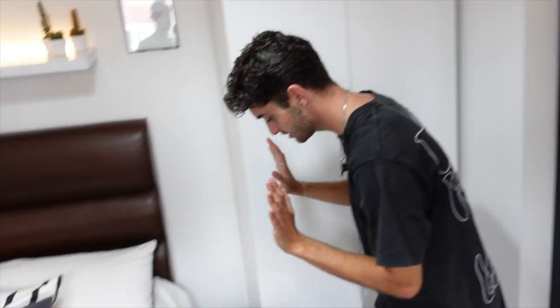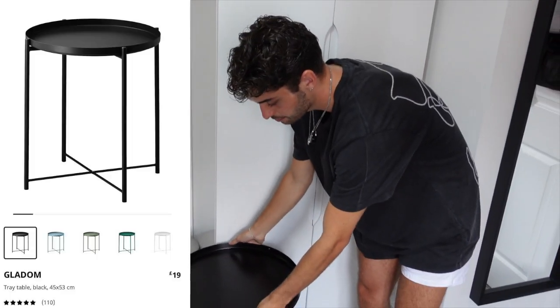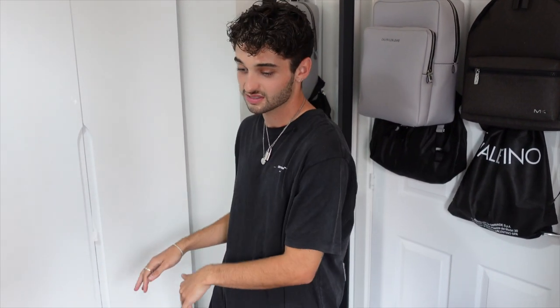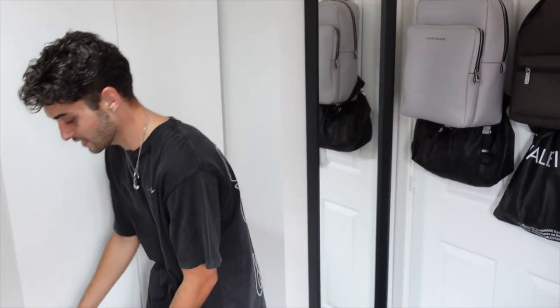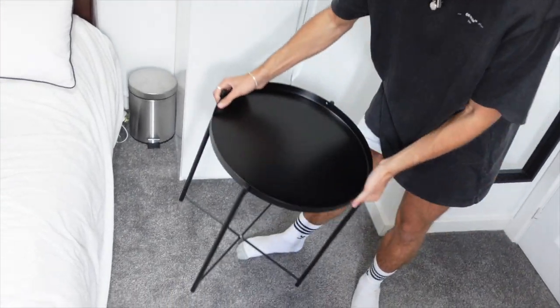I have this tray from IKEA. It's just like a tray table. I wanted something for when I was in bed, or on my laptop or just having a cup of tea, something I could have next to my bed that could be easily moved, so light. We'll start with the bedding.